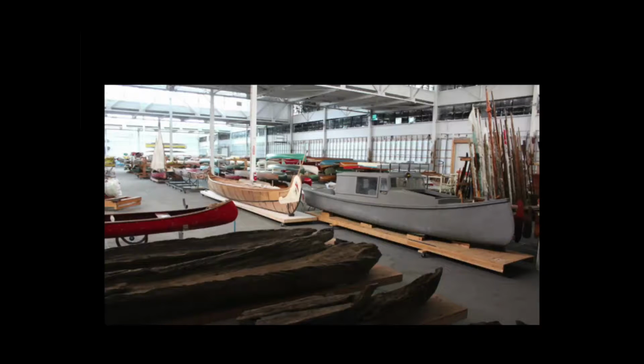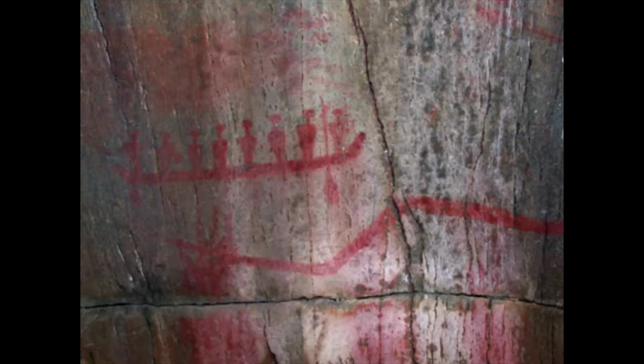Well, it's not a lobster boat. That's usually most people's comment when we walk in and we see this gray freighter canoe here, and really understand a little bit more about that gray boat and what connects the two. Going back as far as we can imagine in terms of experience and canoeing.